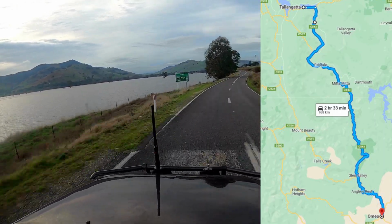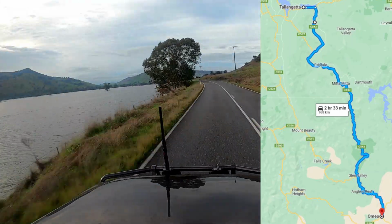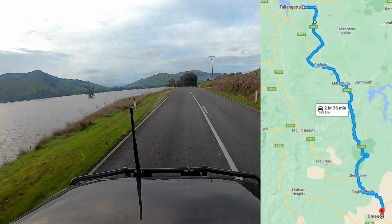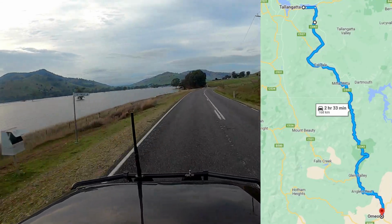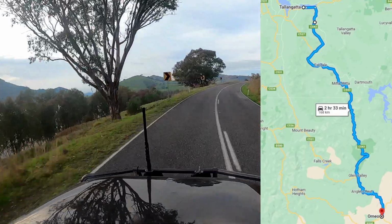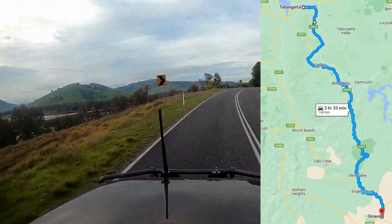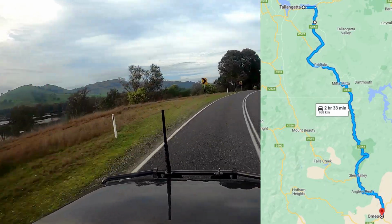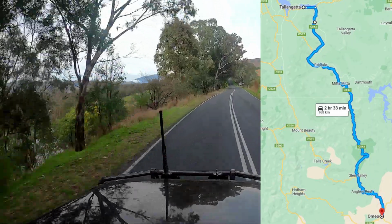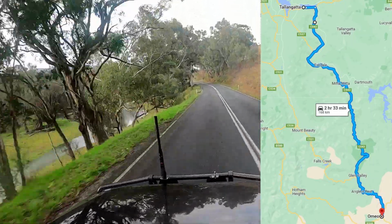It was an opportune time to film this as well because Lake Hume, with the rain that we've had and everything, is about as full as it's ever been. So yeah, really scenic. So Omeo Highway, we're heading north to south. It turns off from the Murray Valley Highway, just past Callaghan, and heads south towards Omeo, as you might expect.